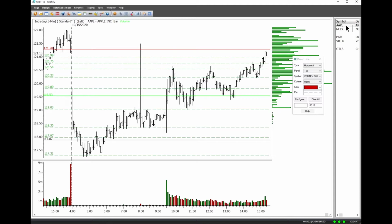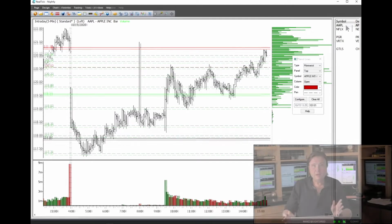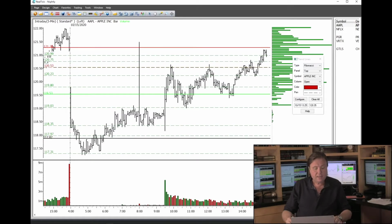And as you can see here, things came together pretty quickly. Here it is, Apple right off the opening bell. You can see that 118.35 level that we identified as a program area. That did in fact work as an inflection. We're starting to catch these the same way that we did when Apple was trading in the $400 to $500 range. That was sort of the sweet spot for it.